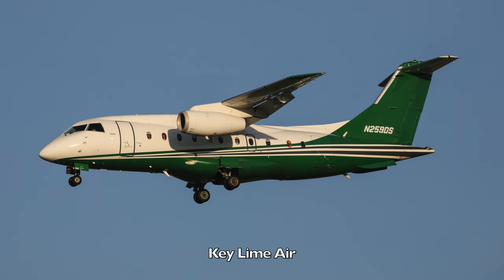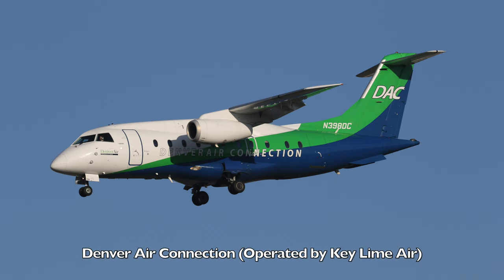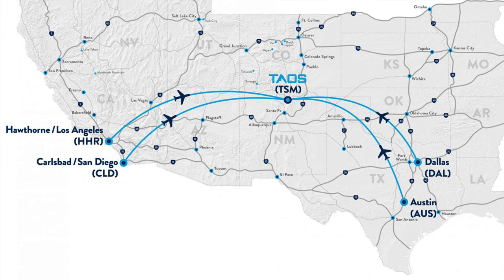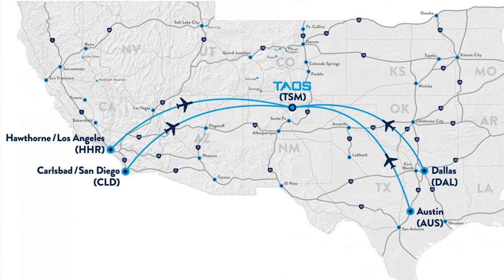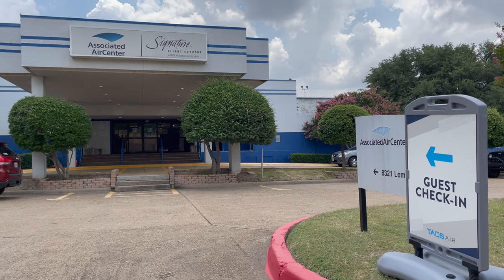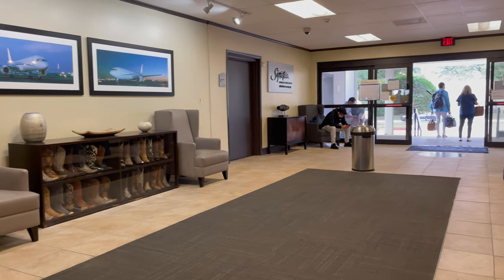38 aircraft remain in active service today, with 17 of those registered in the United States. Taos Air has a fleet of two aircraft operated by Avance Air. The airline flies from Dallas, Austin, Hawthorne, and Carlsbad to promote tourism in Taos. Taos Air flights operate from private terminals, except at Carlsbad.